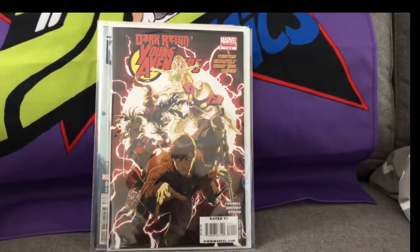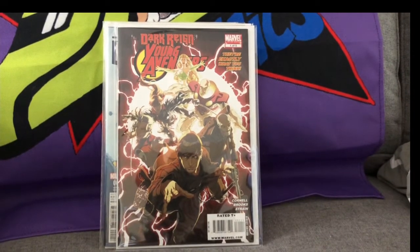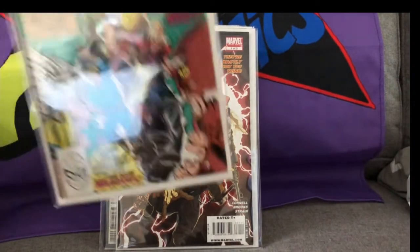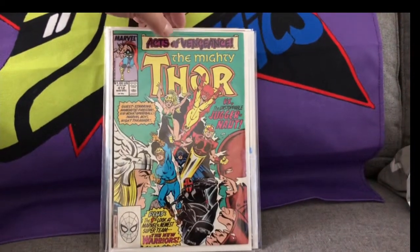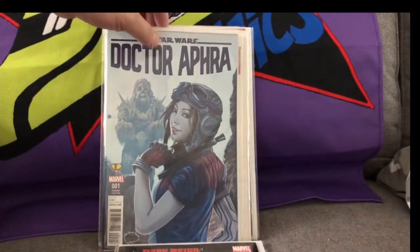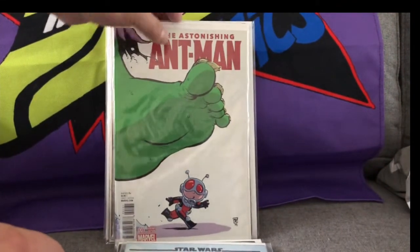And the last book we got is Thor number 412. Okay. And New Warriors is on the cover of that one. So yeah, very good, nice. I needed this book. That's very nice. I definitely needed this book. This is a pretty cool, cute cover by Scotty Young.